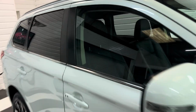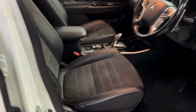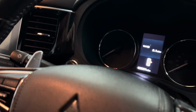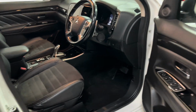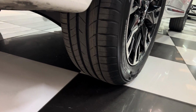Onto the interior. Mileage today 39,591. Wheels and tyres, good order as you can see.